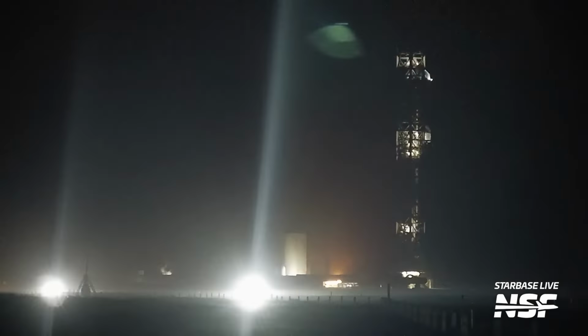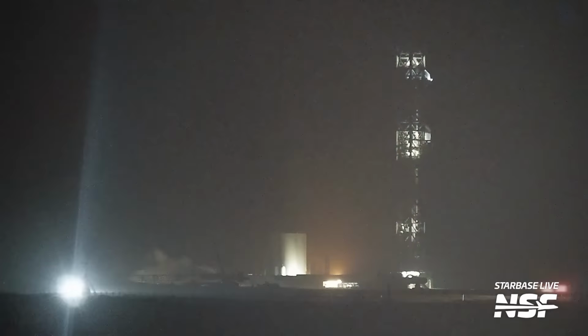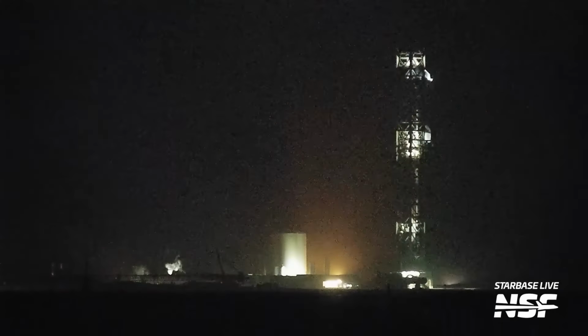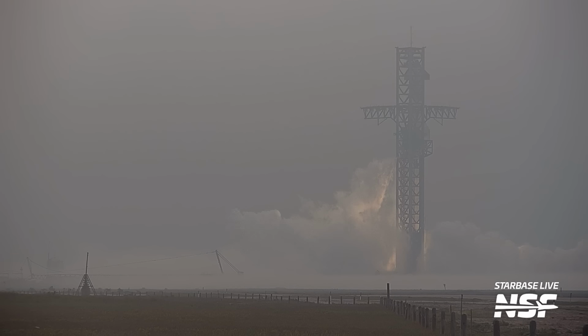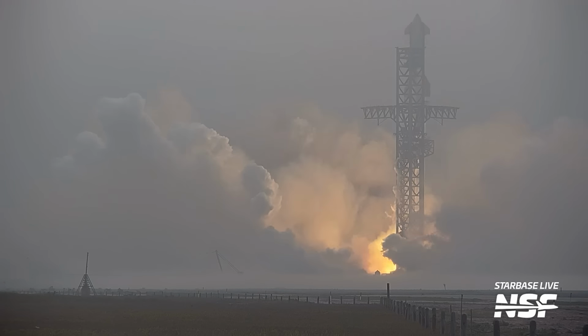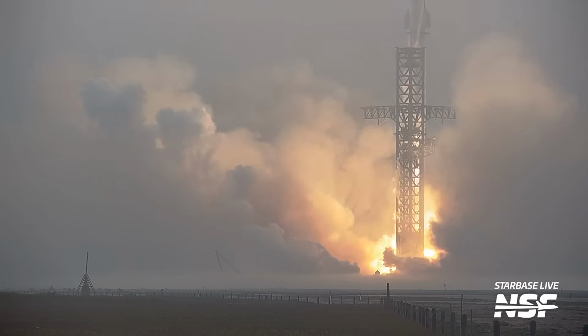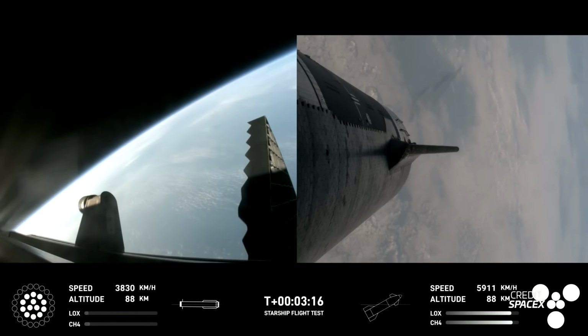Apart from an initial delay due to a tank farm issue, the rest of the countdown went really smoothly, with no holds, which shows SpaceX now has all the pre-launch procedures down very well. Starship finally lifted off at 7:50 in the morning Central, and despite losing an engine right off the pad, Booster 11 was able to complete its ascent and went through hot staging. This time the boostback burn worked well, and Super Heavy was able to go back for a re-entry.